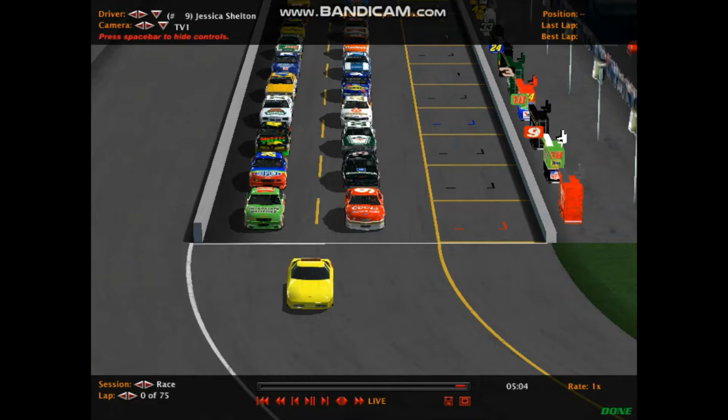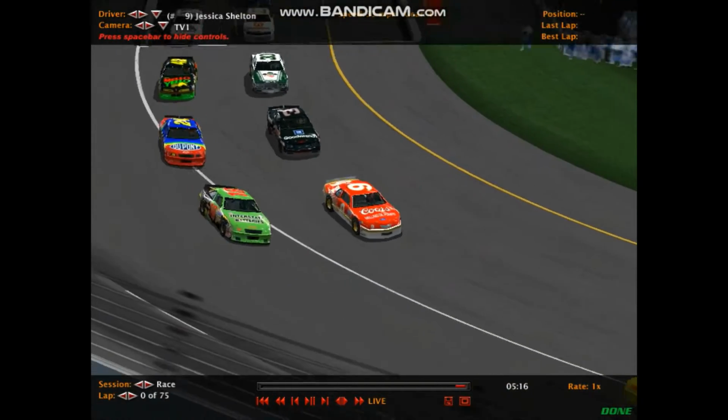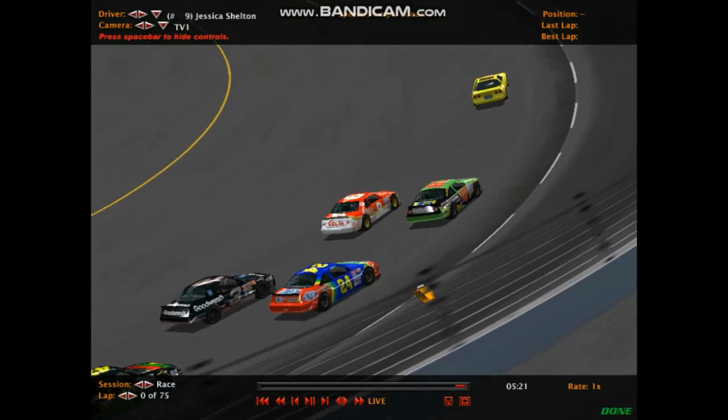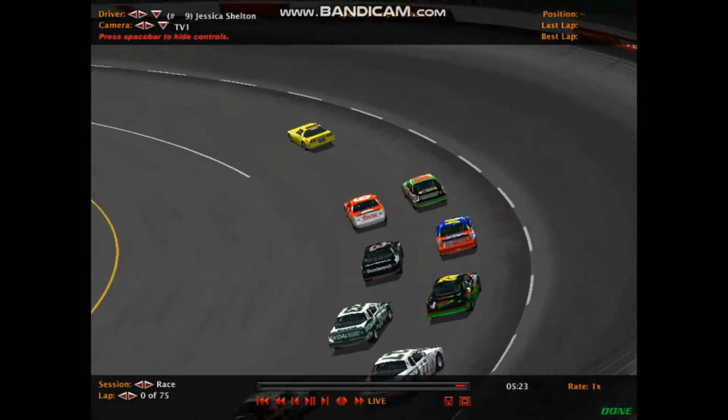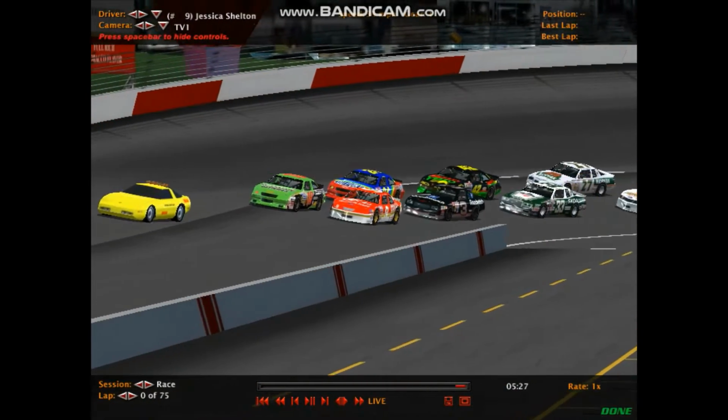So that is the command to fire the engines, as the field is about to roll off of pit road, being led by Jessica Shelton and Matt McIntyre. Keith Batson also going for the All-Star, Keith Batson going for the Bristol sweep this season as well.